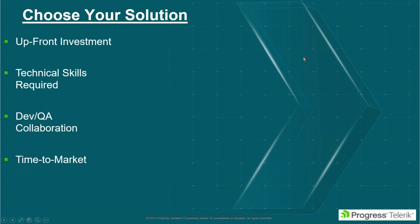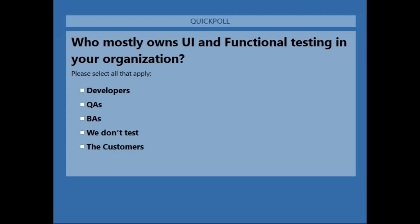So in choosing your solution, let's go ahead and actually have the next poll question for you. Basically, who's owning testing in your organization? And if you don't mind, please put in your answers, and we'll give you a minute to respond to that.